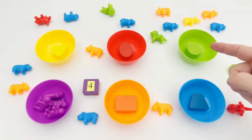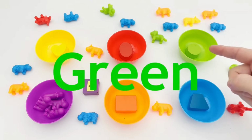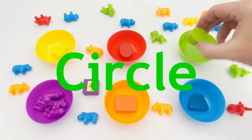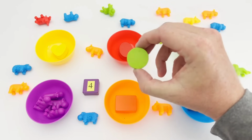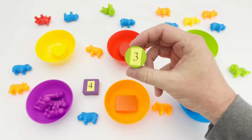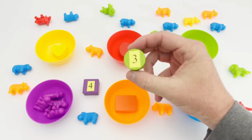This is the color green. Inside our green bowl is a circle. The circle is round. Our circle has the number 3 on it.